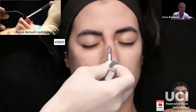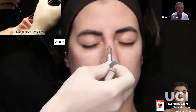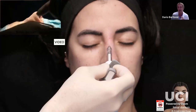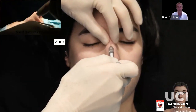And this is, let's say, a kind of nasal dorsum cartilage graft, which I plan to put in between a layer of collagen membrane with some crushed and some diced cartilage. And this is what we do with our filler. Again, we touch the bone or the perichondrium, we aspirate and then inject a small amount and mold it.